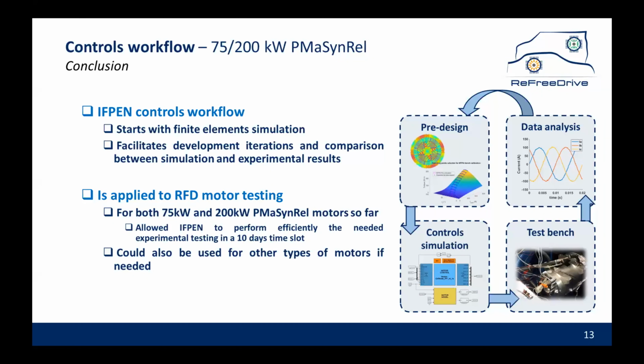I think a good proof of the efficiency of our controls workflow is that it allowed us to perform the needed testing on the bench in a 10-day time slot, with the mounting on the bench and everything included, which we are quite glad of. And of course, it's not limited to these types of motors, and if needed, we can use it again and adapt it for other types of motor. So this concludes my presentation, and I hope I kept you a little bit interested. Thank you for listening.